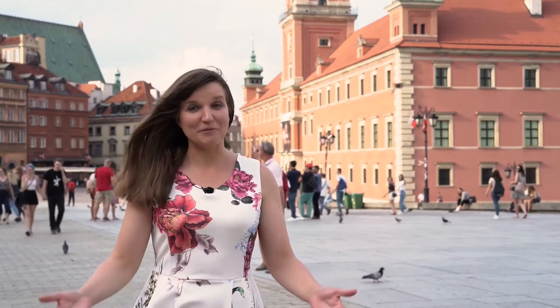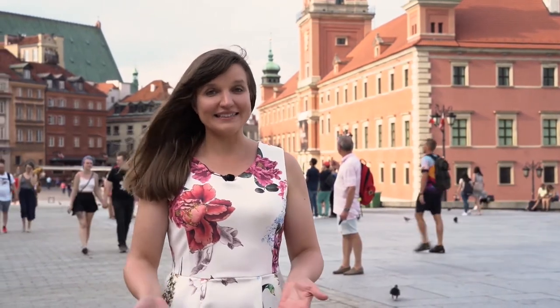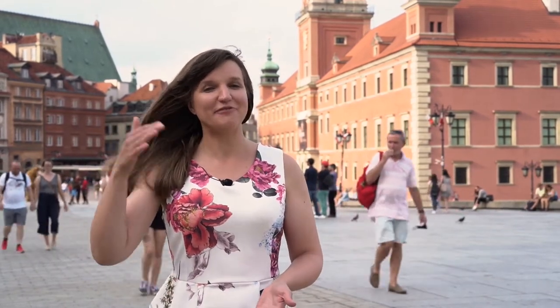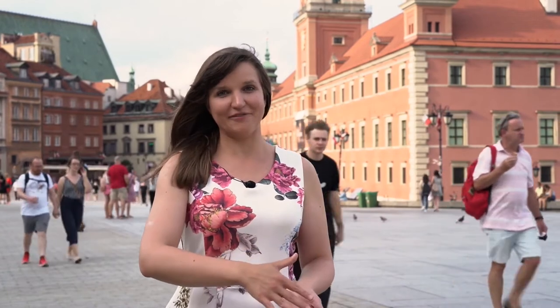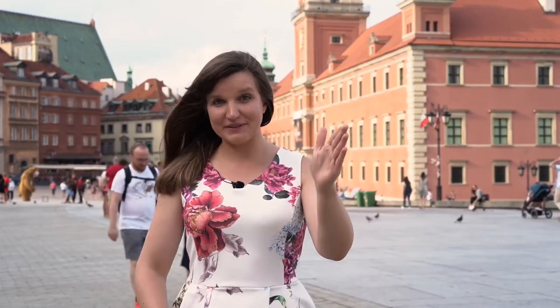Hello and welcome in the city center of Warsaw. This is the place where the main character of our meeting spent the first half of his life. We are very close to the place where he used to live, where he walked every day to school, and also where he performed piano or even organ concerts.